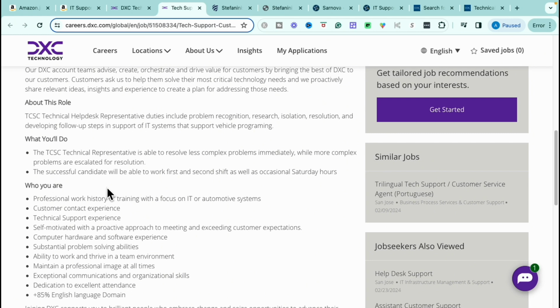Those kinds of things you will handle, and then the higher ones will be escalated to like a tier 2 tech person. Now, for this role, you do have to work first and second shift as well as occasional Saturday hours. So it may be a difference of shifts. You may have to work a couple weeks on first shift, a couple weeks on second shift, or you might be designated to work first shift or designated to work second shift completely. So do keep that in mind.